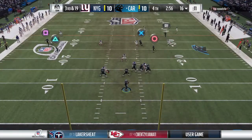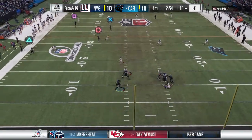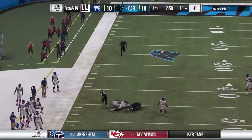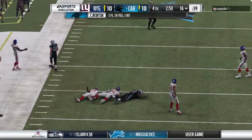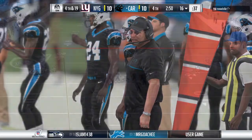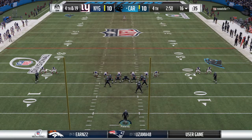From the gun, here's Newton. Now he's forced out left. He's going to go deep for Funchess. And he couldn't hang on to it through the contact. Incomplete. Well, they haven't had a whole lot of success in the passing game here.